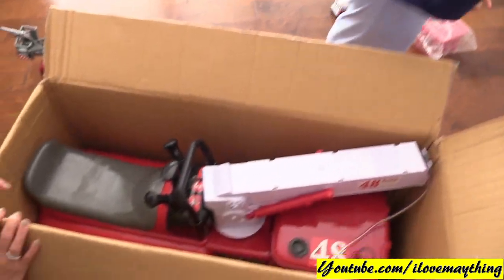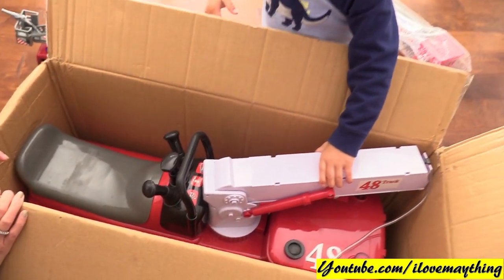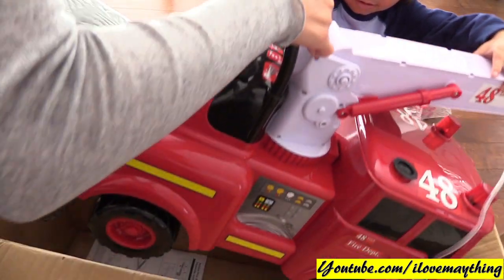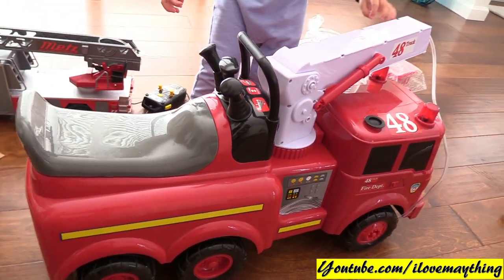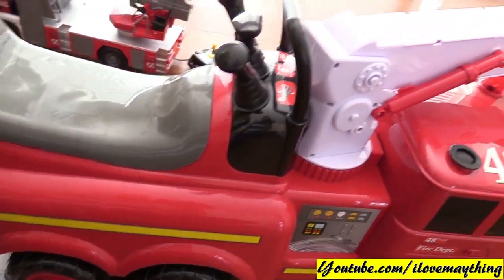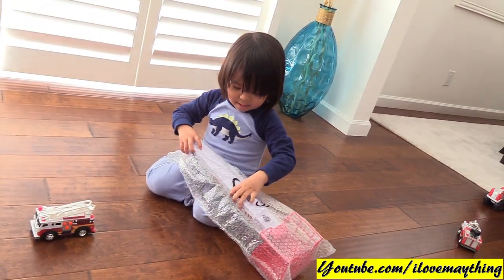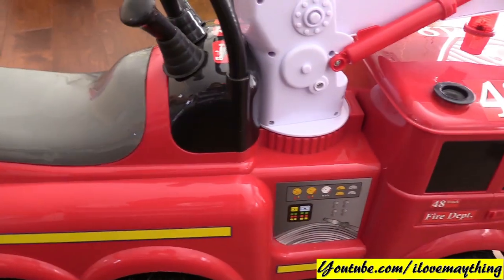Whoa, Marksland! A big fire truck? Oh, it's a ride-on fire truck! Yeah. Awesome, Marksland. Okay, mommy, pull it out. Hey, help me. Whoa, it's big. It is so big. Marksland's ride-on fire truck. What is that, Marksland? Oh, that's the ladder. Awesome, boy. Go unwrap it. Unwrap it, boy.